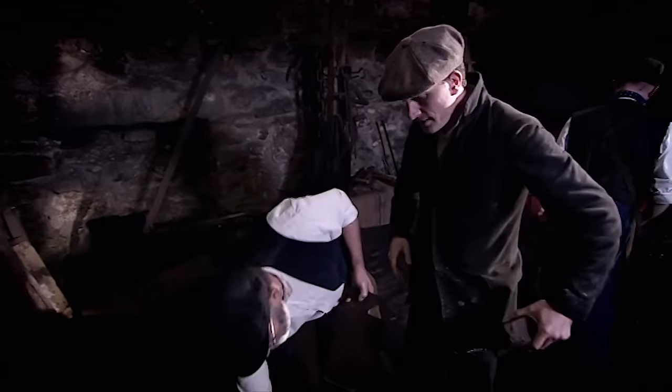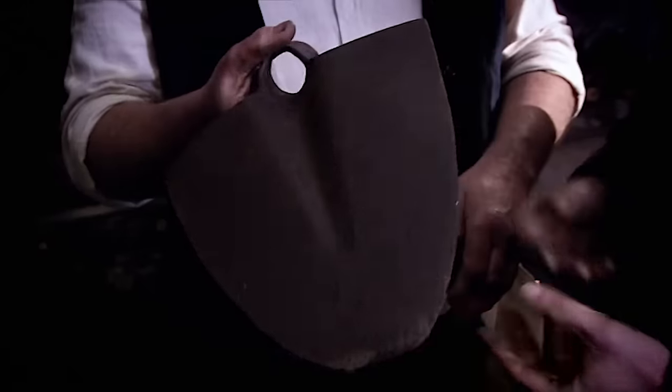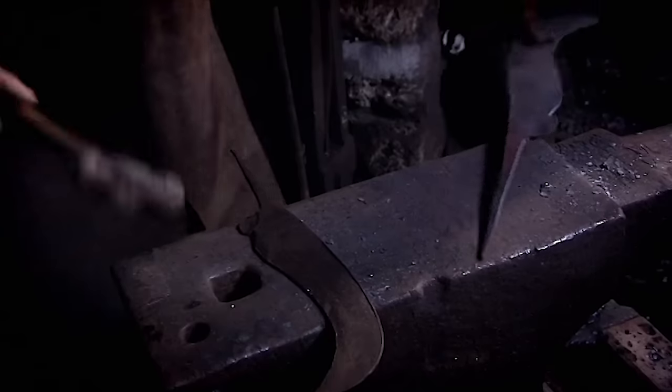Oh, fantastic. That forms the basic shape of, in this case, a Devon shovel. They are responsible for forming the Devon landscape, really. They're that kind of odd shape because, by and large, down here in the West Country, there's so much stone in the ground that the traditional garden spade is totally useless.